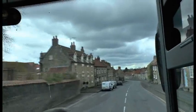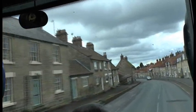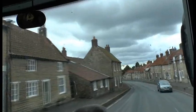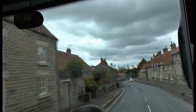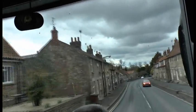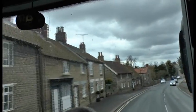Very traditional village, as you can see, built from the local stone, or largely built from the local stone. There's the Elizabethan manor house, and at one time you used to have a Tudor wall garden. Well, it's still got a Tudor wall, but the garden is now a car park. Can you believe that?